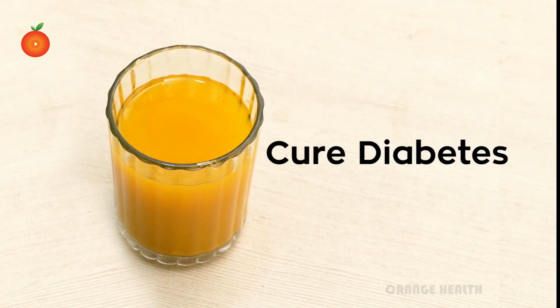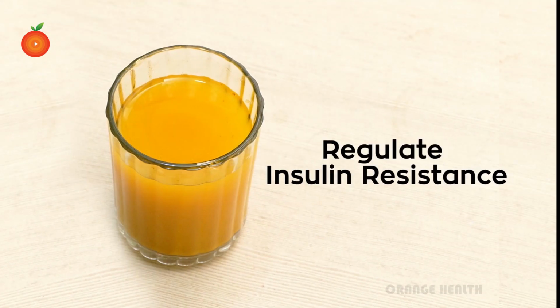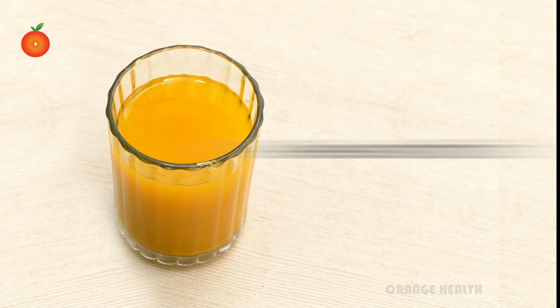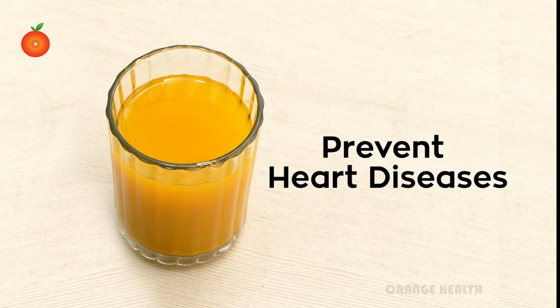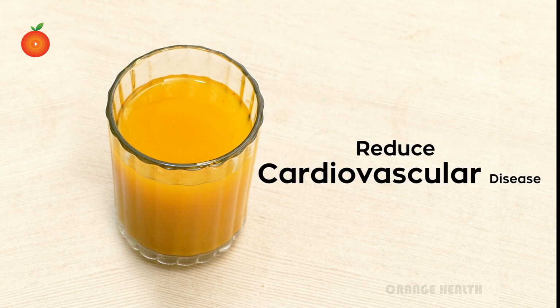This drink helps keep diabetes in check. Turmeric has the ability to regulate insulin resistance. It relieves arthritis. Regular consumption of turmeric water relieves joint pains, prevents heart diseases. It also reduces cardiovascular diseases.